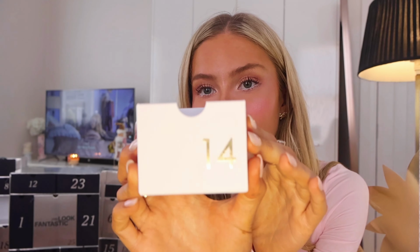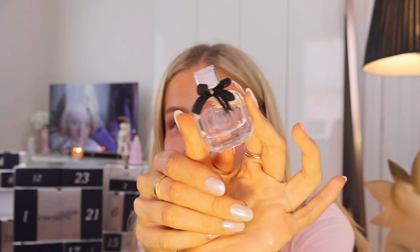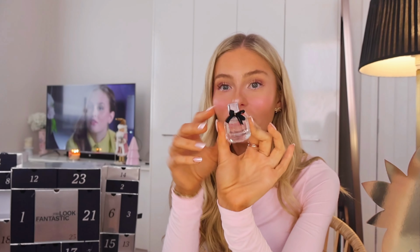YSL day 14. Mon Paris. I've actually never smelt this one. Oh my God, it's so cute. That is so me. It smells so girly. It smells like a pink Parisian princess. I gotta be honest, I feel like I need to go into the YSL store when I'm in Paris and buy a full size bottle. I haven't even worn it once yet, but I'm already convinced.